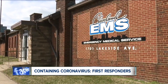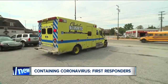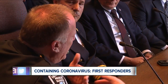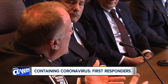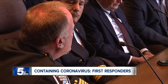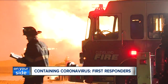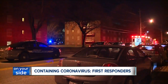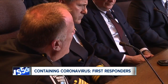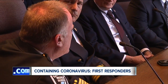EMS Services has extra ambulances on standby for patients exhibiting coronavirus symptoms. The reason why we do that is so we're not putting our frontline ambulance out of service for decontamination, which will take possibly 6 to 8 hours to decontaminate the whole truck. Cleveland Fire and EMS employees are outfitted with advanced protective gear for treating potential COVID-19 patients. They'll gown up in their infectious control gear. We have PAPR masks, the hoods.